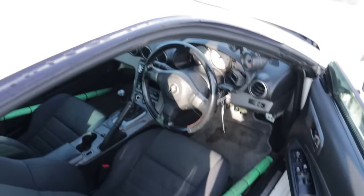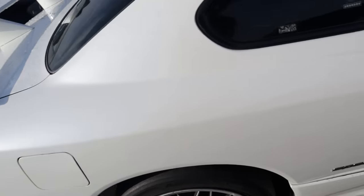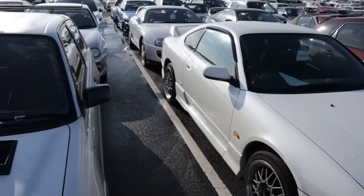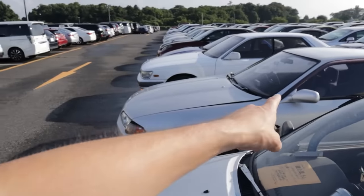Sounds relatively stock. I don't like that there's a lot of rust down here though. That worries me. Still probably a really good car. The rears are really balded out. Guy's been having some fun. But yeah, anyways, looks like a clean car from the outside. I'm not gonna get down and look under it just because it's so wet right now. We got a 32 GTST.